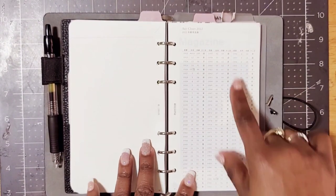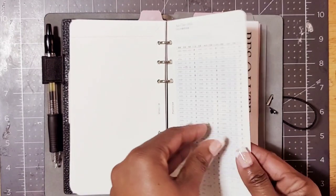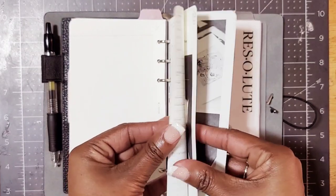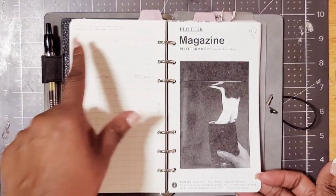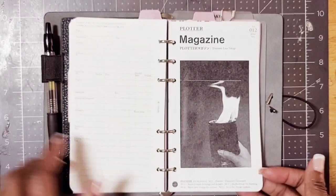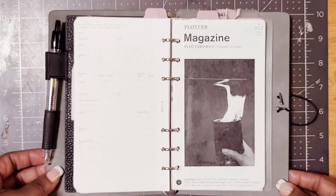Then you get that age chart that a lot of us are familiar with. And then on the back of that, you get where you can put your personal data. And as you can see, maybe it's all in English, which is great.